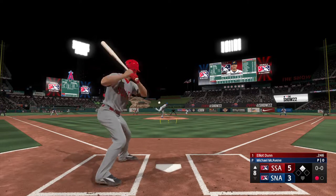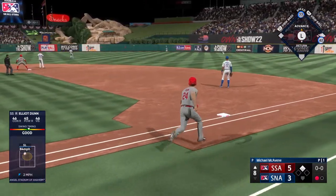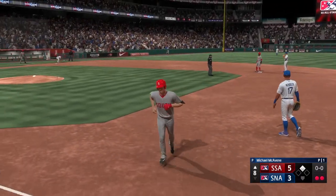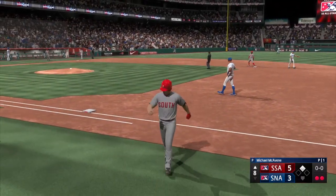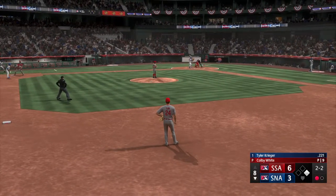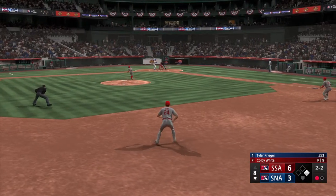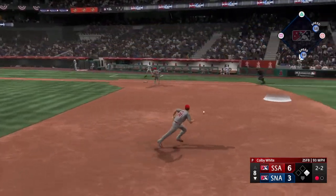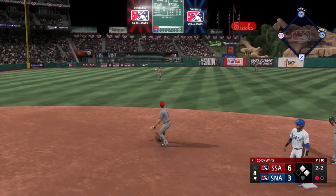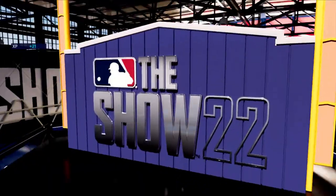Pitch. Into center. Rusconi settles under it and makes the catch. And there's two away. Now at the plate, Tyler Krieger. One on, one out. Can you go for a double play at least if we can? Sharp grounder, that's through for a base hit. Quick throw back in. Lead runner holds it second with one gone.